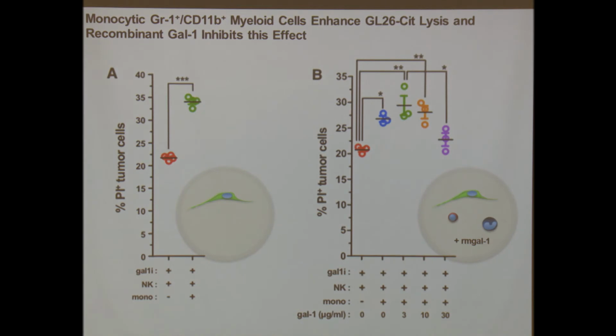What I can show you in the meantime is, again, if you take natural killer cells and combine them with GAL1-deficient glioma cells in culture, you can get a certain level of tumor-specific cell lysis. Well, what we can now show is that if you take a monocytic myeloid cell and add it to these two, you can effectively double the amount of tumor-specific cell lysis that you get in your cell culture. So this is a very early result that we have. We have a lot more work to do to see if it's either direct or indirect.